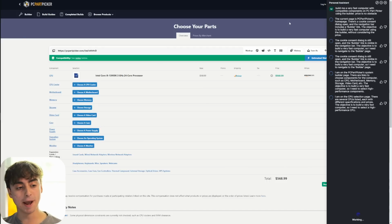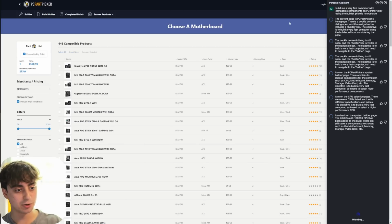Remember, this thing needs to be compatible, and different components won't be compatible with each other, so I'll be the judge of whether or not it chooses the right ones that make sense together. The motherboard here, it needs to choose a motherboard that is compatible with that specific CPU, so let's see if it can do that.